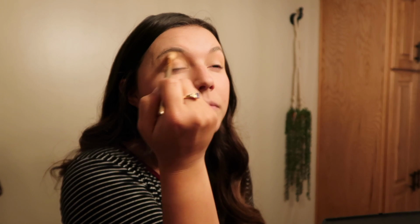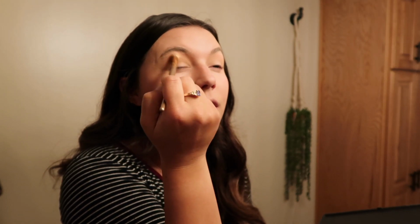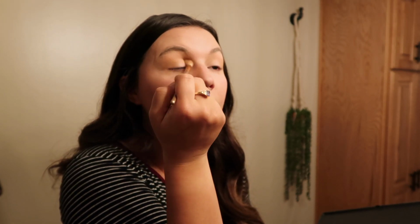And then I'm going to go ahead and do that on the other side as well, starting in the corner with circular motions and then blending it in. And then for me, I've been going in a couple more times, or 1 more time, just to kind of give it a little more definition, but I like adding the layers so it's not too dark right away. So I'm going to do it 1 more time. Again, circular motions, dragging it in.